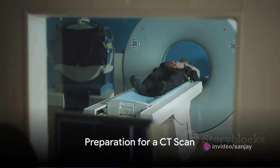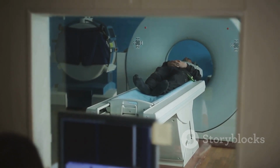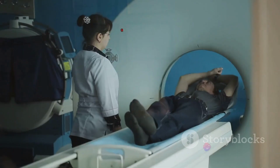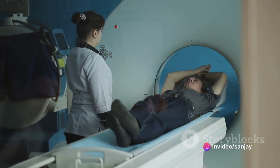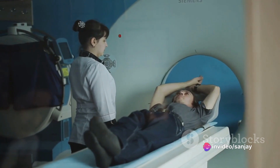Depending on the part of the body being scanned, you may need to take off some or all clothing and wear a hospital gown, remove metal objects which might interfere with image results, or refrain from eating or drinking for a few hours before the scan.